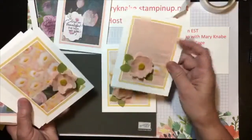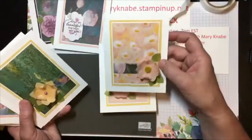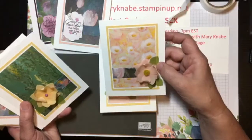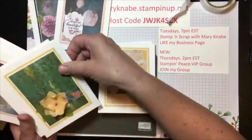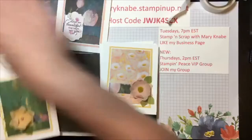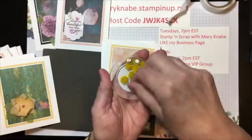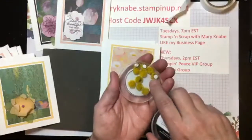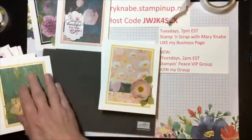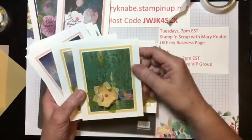This is one of the plainer backgrounds, and you can see on all of these I have a 3/4 inch strip from one of the other designer series papers, one of the other patterns. This is the Perennial Essence Floral Center. I don't know how well you can see these, but they're fuzzy, just like a floral center would be. Fun to use. They even have an adhesive backing, making it easy for us. Here I colored a large pearl with the Highland Heather Stampin' Blends for my center.